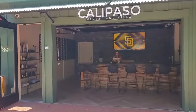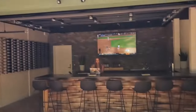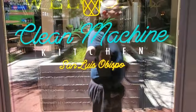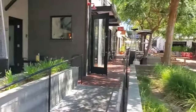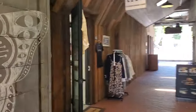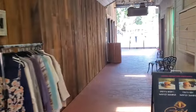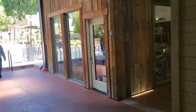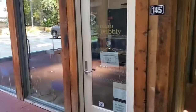There's Cali Paso Winery and Villa. Clean Machine Kitchen. More shops this way. Gold Land Barbecue. Trio Clothing and Jewelers. Club Bubbly. Here's Banshee Beauty Company. Club Bubbly. Oh, I see. They have a lot of bubbly things in there.